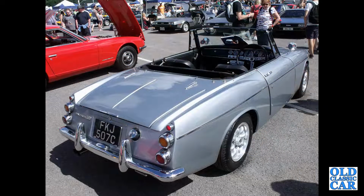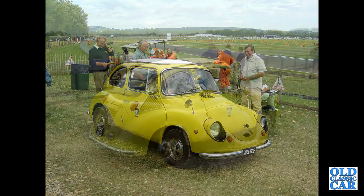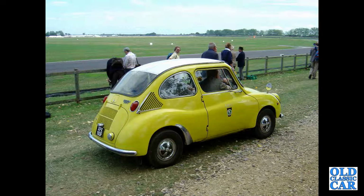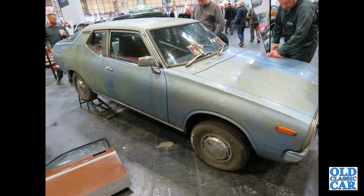1965 car. Another Subaru 360, this was at the Revival, in use as a taxi. Rear view of the same car. And this was at the NEC, the restoration show. This is a Datsun 120A F2, a coupe. Looks like a barn find.